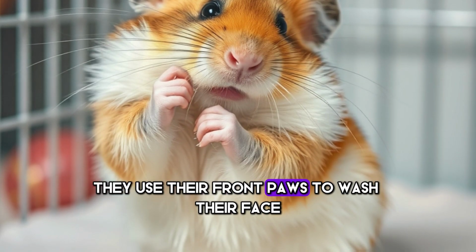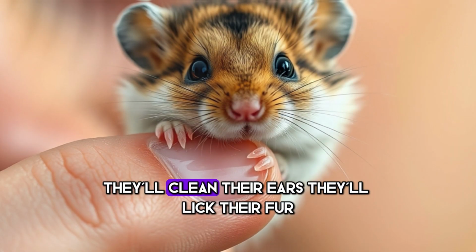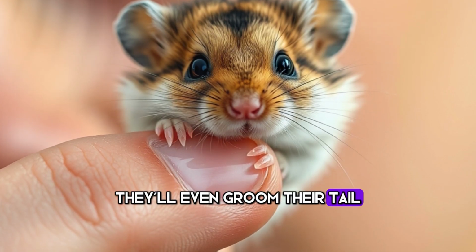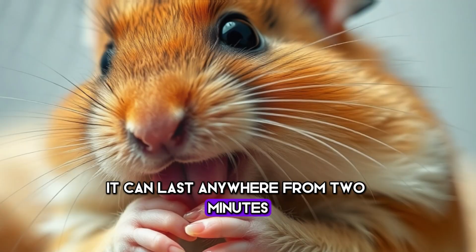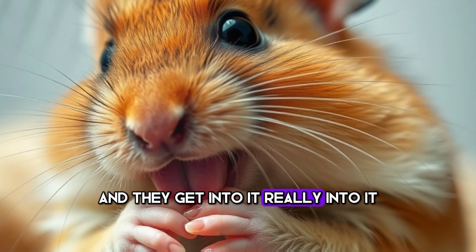They use their front paws to wash their face, rubbing in these quick little circles. They'll clean their ears, they'll lick their fur, they'll even groom their tail. It can last anywhere from 2 minutes to almost 15 minutes sometimes, and they get into it, really into it.